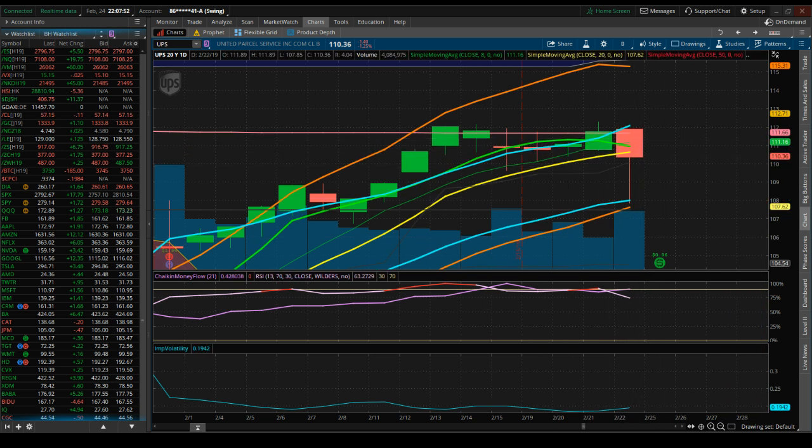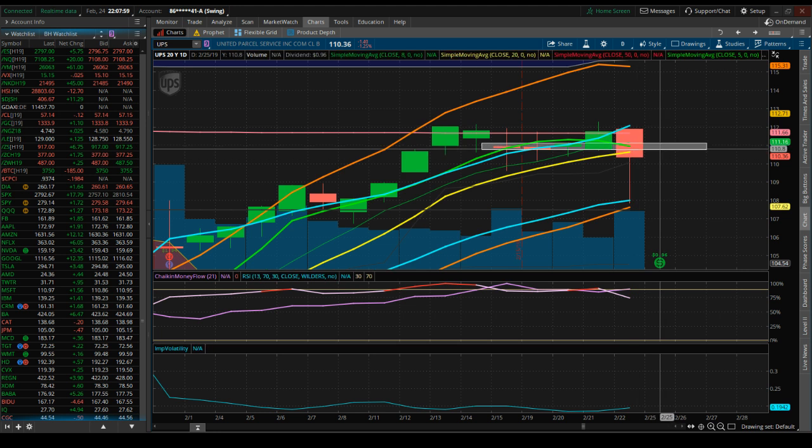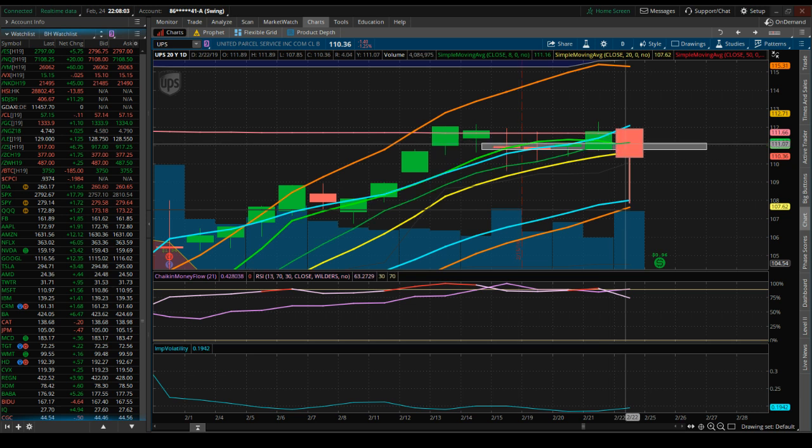So what I would do is draw kind of a congestion zone area, kind of like right in here, and then just see how it handles these levels tomorrow. This area might serve as resistance. You have the 5 MA that's kind of pointing down. It could death cross over the 10 MA.